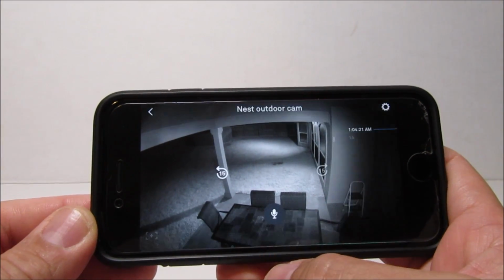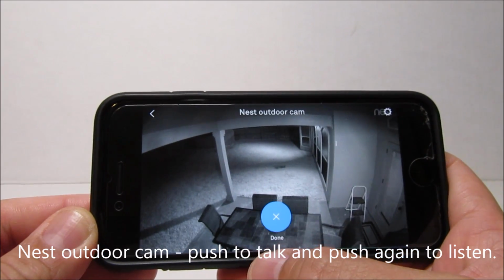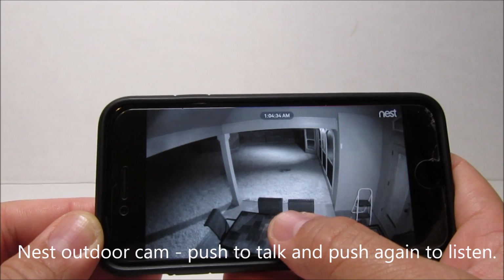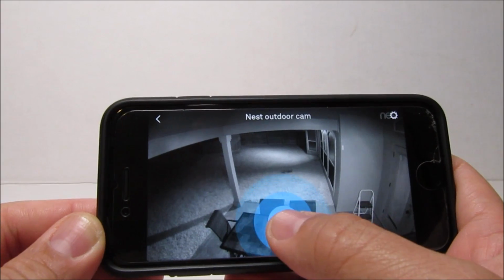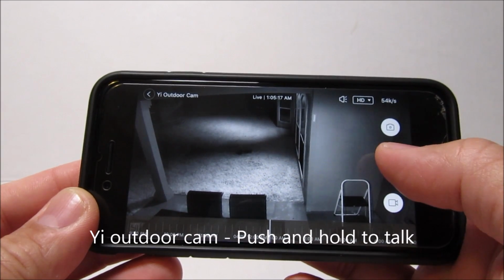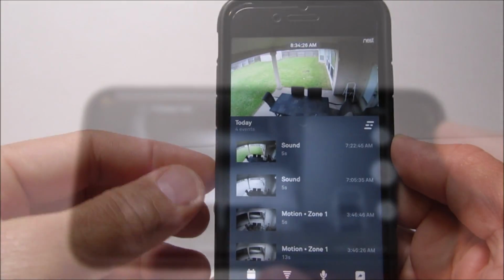Another gripe that I have about the Nest outdoor cam is their two-way communication. If you're not used to the push to talk and push again to listen method, then you'll be missing part of your conversation just because of the extra step and the delayed reaction time. Their Nest Hello doorbell addressed this issue, and it is more hands-free. Just push the mic one time, and then you can talk and listen. Or the standard push and hold to talk like the Yi is better than what the Nest outdoor cam has.